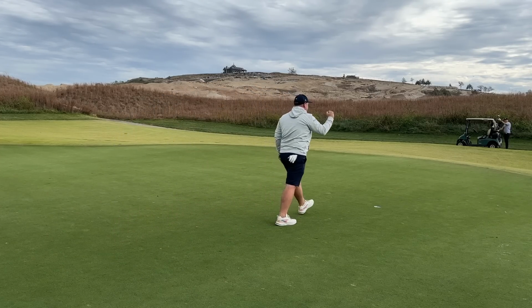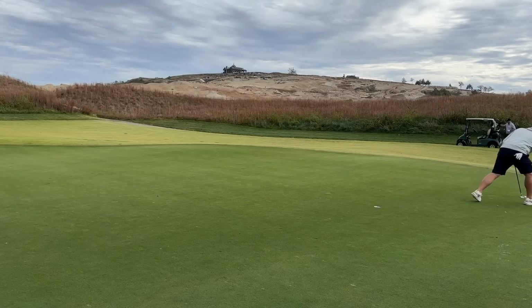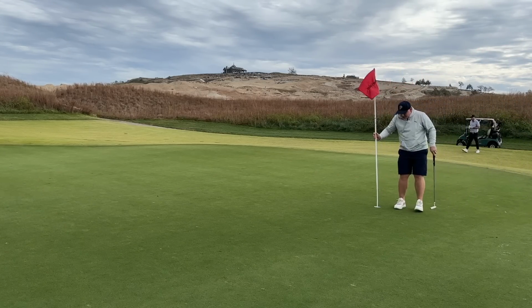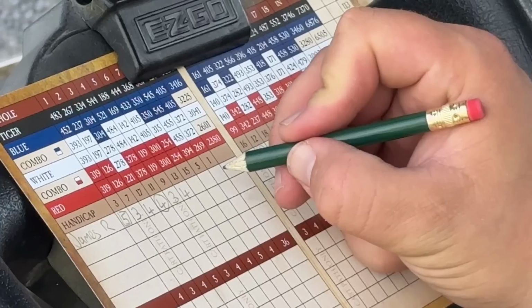Come on! Unbelievable. It's the stuff of dreams. The stuff of dreams. Right, I don't care how much they want for it, I'm going to have to buy it. I'm going to have to.